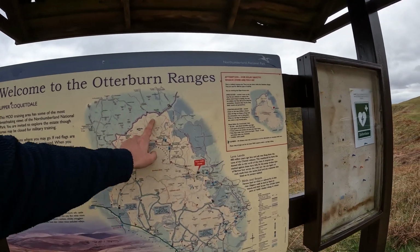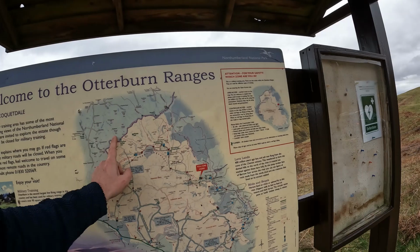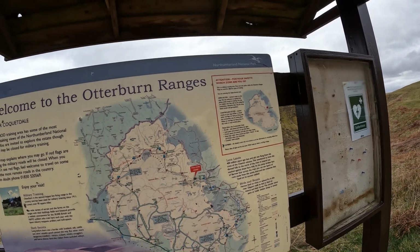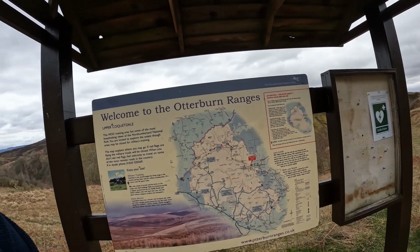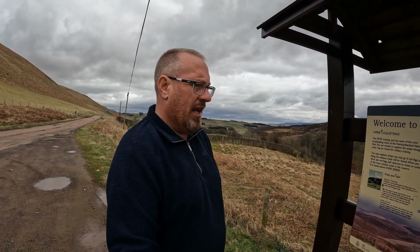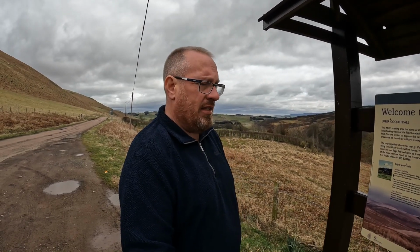I mean, this whole area is, I think it's about 17 miles end to end, so it's a fair sized place, and nobody goes up here basically. You very rarely see anybody up here, and it's not a playground, you've got to respect what it is. It's a live range, there's heavy artillery, you get helicopters up here and tanks and all sorts of stuff, so if you do go through, stick to the roads but enjoy the views, and it is a shortcut.